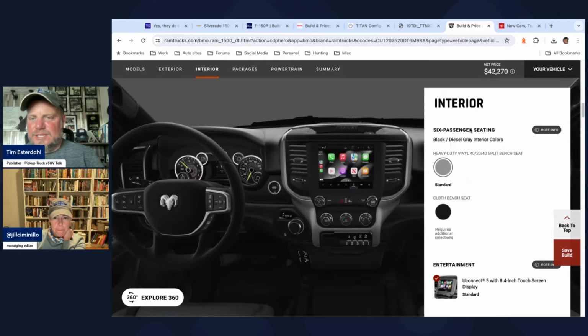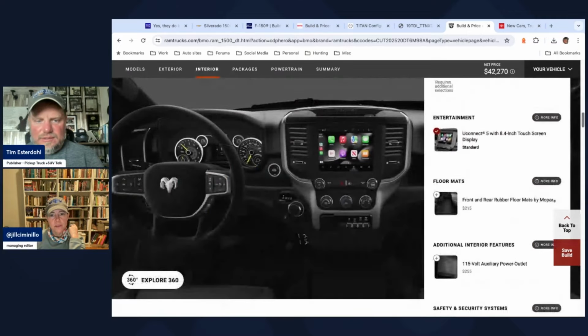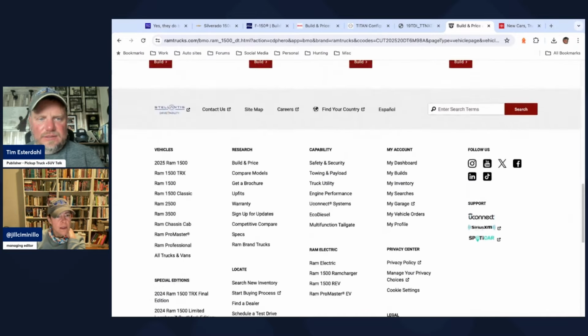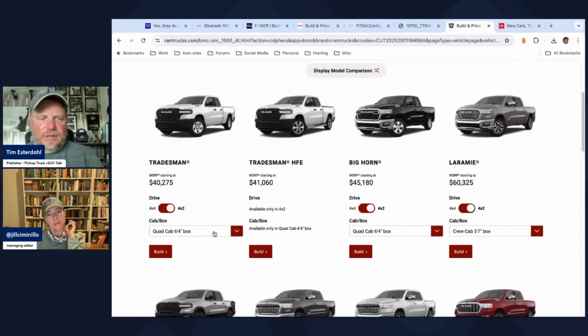Do some massive upgrades. So this is a six passenger seating, and this is your interior. I don't see any other photos, which is a little frustrating. No, and it has vinyl seats, it says. That has vinyl seats. I'm looking at, what are we at? We're at 42,270. And what model do I have? Your base, right? I thought I did base. Yeah. Okay, so I had a Tradesman two-wheel drive. So Tradesman four-wheel drive with a quad cab or the crew cab. So let's do crew cab, 46,875. You get a bigger screen, plus you get six-seater for 46.